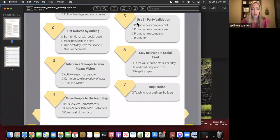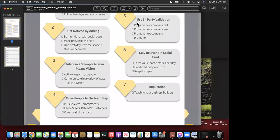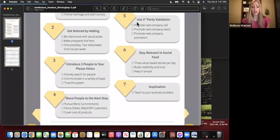Number 4, move people to the next step. Now, this is a 60-minute time slot, so the more time you can put to this one, the better. This is one where some of the other steps roll into it. But pursue micro commitments. That means the little bites: someone shows just a little pinch of interest, then you can feed and fuel that.